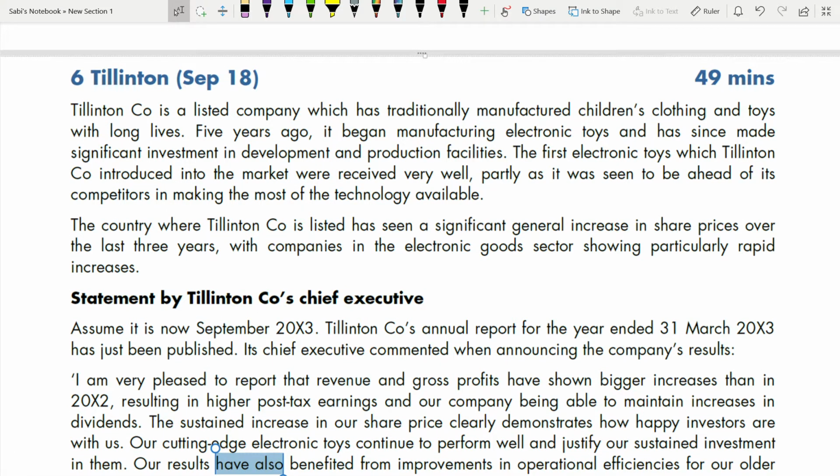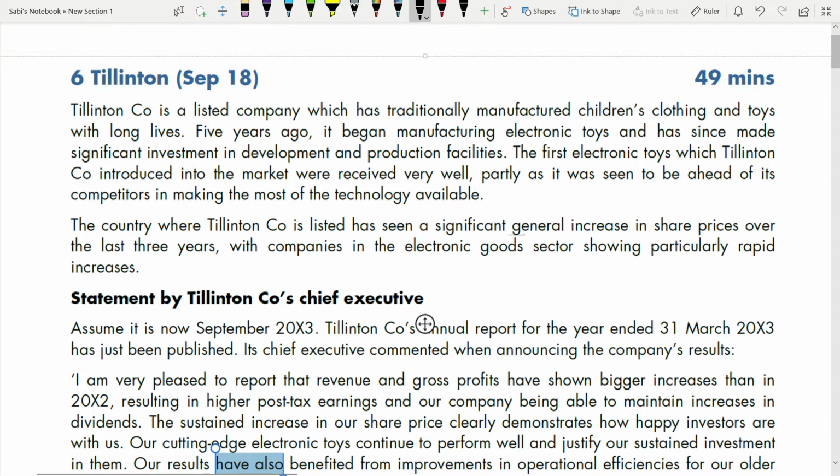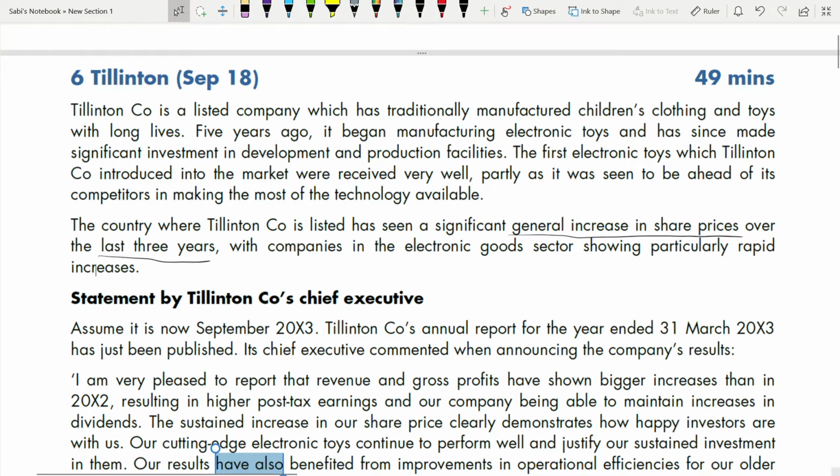So Tilton Company is a listed company which has traditionally manufactured children's clothing and toys with long lives. 5 years ago, it began manufacturing electronic toys and has since made significant investment in development and production facilities. The first electronic toys which Tilton Company introduced into the market were received very well, partly as it was seen to be ahead of its competitors in making the most of the technology available. The country where Tilton is listed has seen a significant general increase in share price over the last 3 years, with companies in the electronic goods sector showing particularly rapid increases. So that means companies in electronic goods are showing rapid increases.